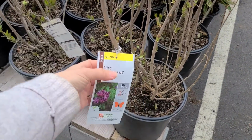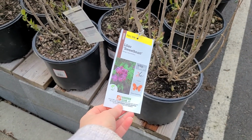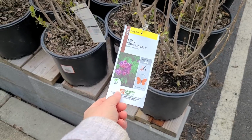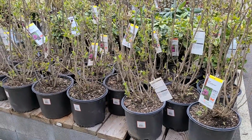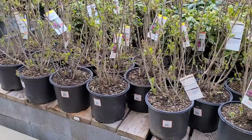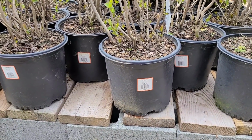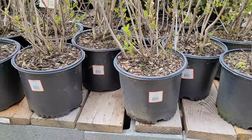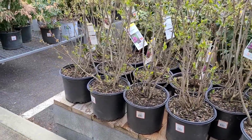Lilac Sweetheart. I love lilac. Their smell is amazing and so reminiscent of spring. I added a Miss Kim lilac to my garden last year that I actually bought at the Home Depot. It was about this size, and the price on these is $26.98. So about a 3-gallon container if I had to take a good guess.